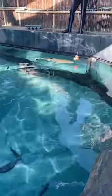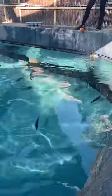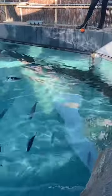So we got some pretty good diversity in here. And the species we have the most of are going to be the gray reefs. We've got 3 of those. We've got 2 females and 1 male in here. And they're usually together. During feeding time, they usually split up a little bit, but it's kind of cool when you see all 3 of them schooling up together.